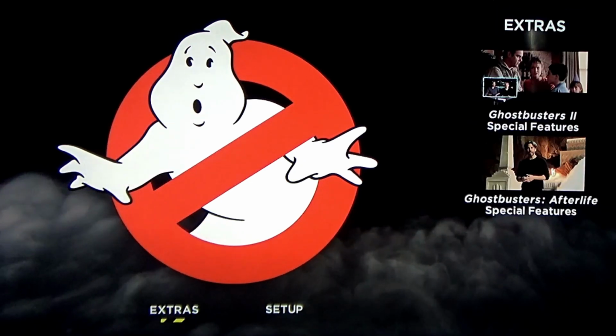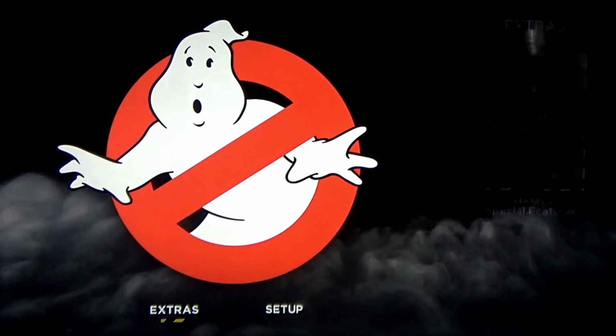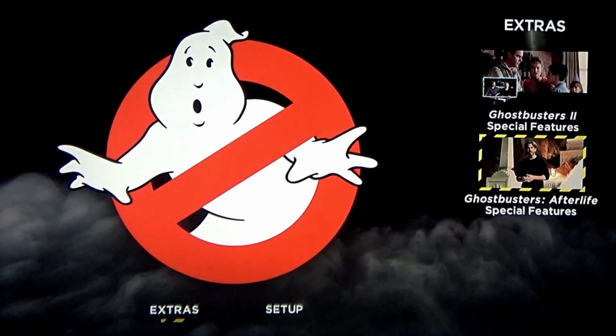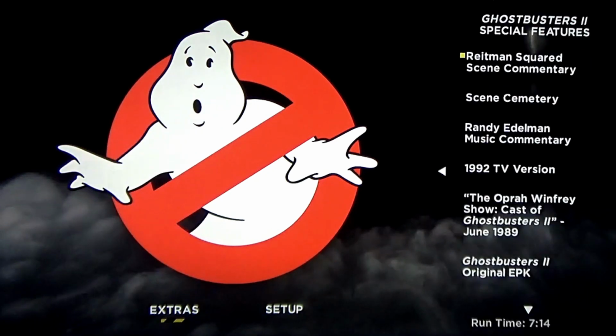So this is the second special features disc, featuring special features from Ghostbusters 2 and Ghostbusters Afterlife. There's not actually much for Ghostbusters Afterlife on this disc. You've got Jason's sneak peek from set and trailers. Most of the special features for Afterlife are on the actual Afterlife disc.